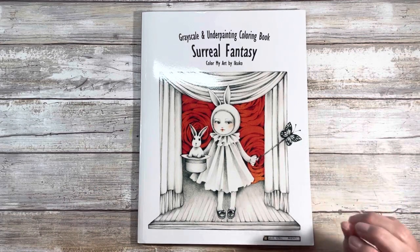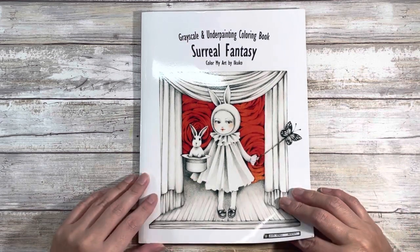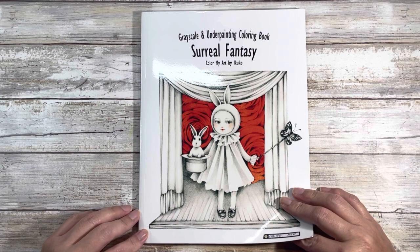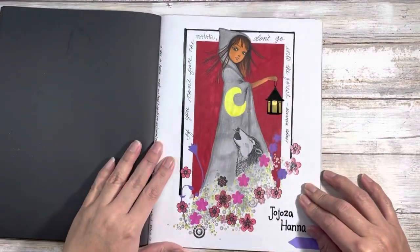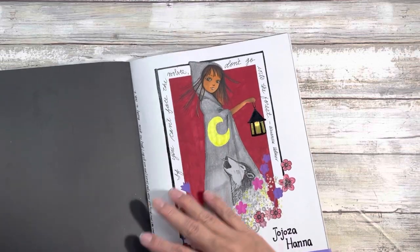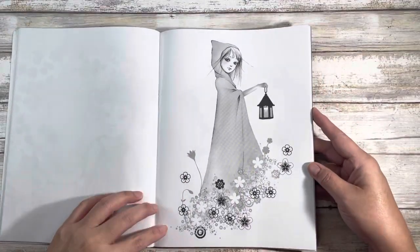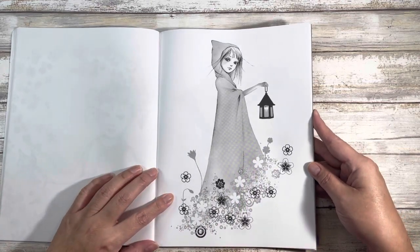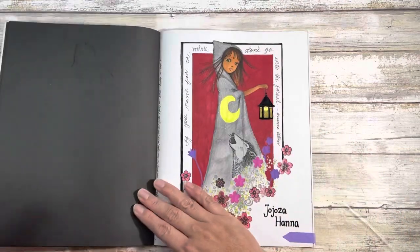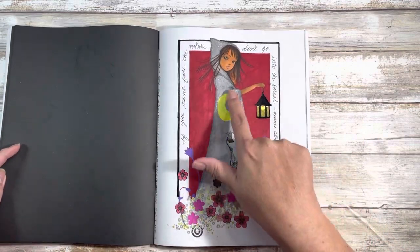This was a buddy color with my girl Deb, and I know I have a buddy color with her, but I think it's in the other Ikuko book. But this one is the one that I did. And let me show you the other page. So this is a book of doubles. This is what the original image looks like. I framed her out. I did add the wolf and I did add the moon.